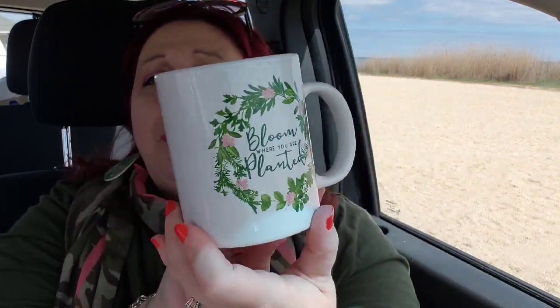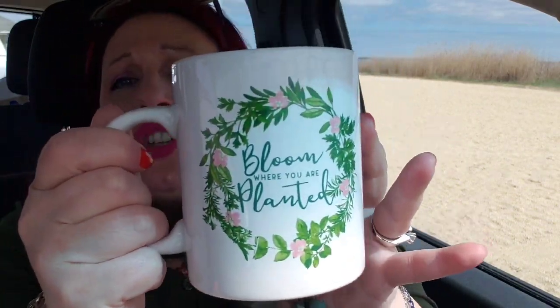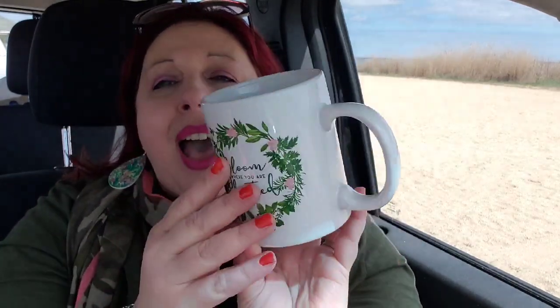It says bloom where you're planted. It's in the Mother's Day mugs, but it's not Mother's Day. But it would make a really cute Mother's Day addition. You could put stuff for your mom inside of it because I'm a mom and I liked it and I bought it. And it says bloom where you are planted with this really beautiful wreath. I love it. I really am not allowed to buy any more mugs, but I couldn't help myself with that one.